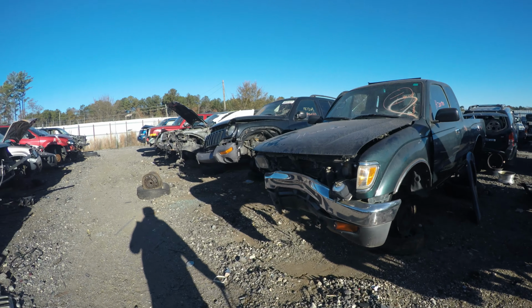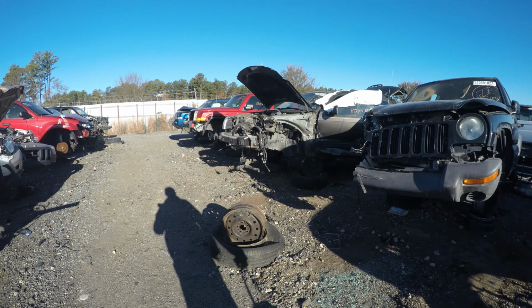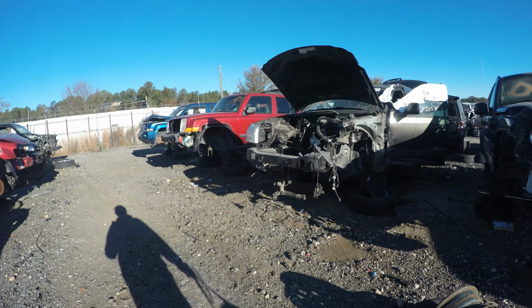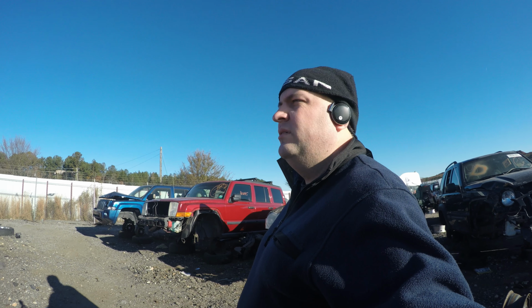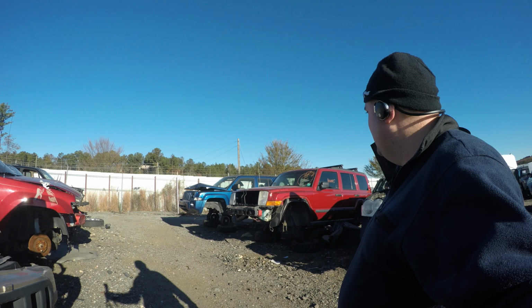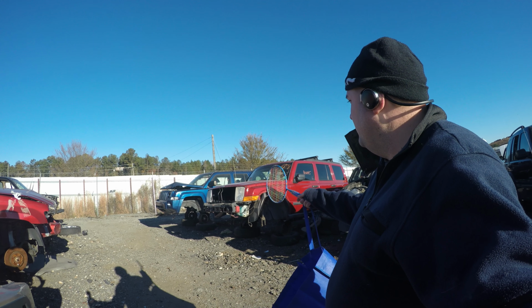Jeep, Toyota pickup. Another Jeep. What's up with everybody wrecking their Jeeps? Of course, there's nothing on those Jeeps I can use. Actually, I might get the brake light off of that blue Jeep right there.